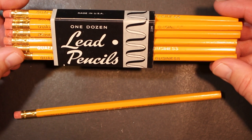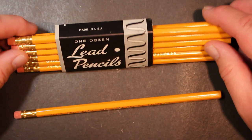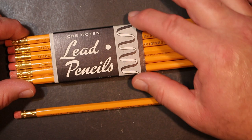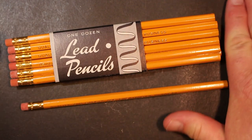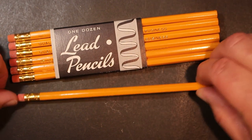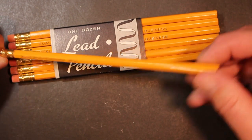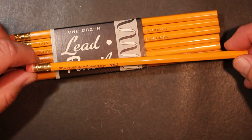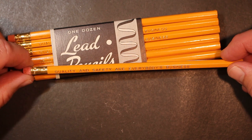There's no marking in terms of manufacturer. I'm hoping that maybe some of my pencil pals out there might recognize this. It looks like a very generic kind of sleeve. Maybe you're familiar with the company that used these when they made pencils. But let's take a look at the pencil itself. This is a pencil, first and foremost, Ford Motor Company, number 2. Quality and safety are everybody's business.